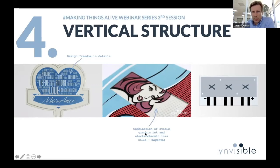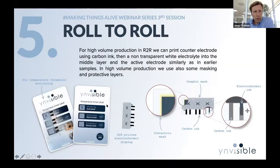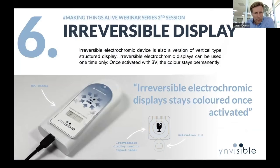Also on the right-hand side, we can see a display which you can find in our temperature threshold sensor label. This one is roll-to-roll printed in Sweden. The main difference between this one and what I was showing earlier is two components we are using. Especially the electrolyte is non-transparent, it's white, and that allows us to use carbon as a counter electrode. Again, this is just for the reason of going into high-volume production, and the functions are still pretty much the same.